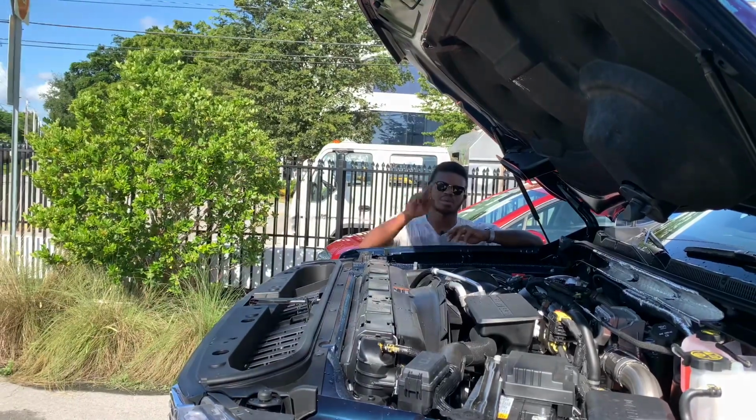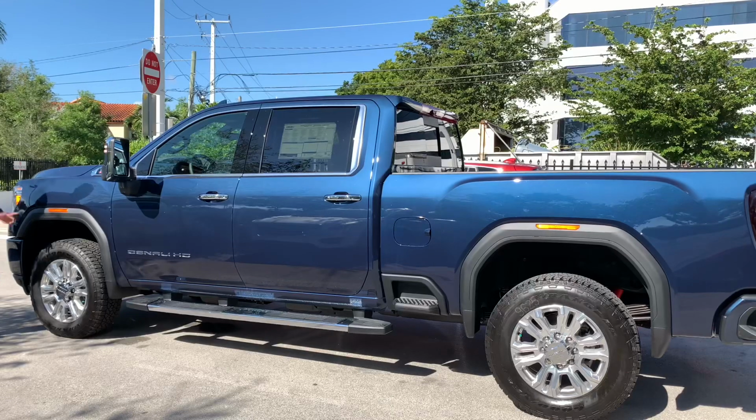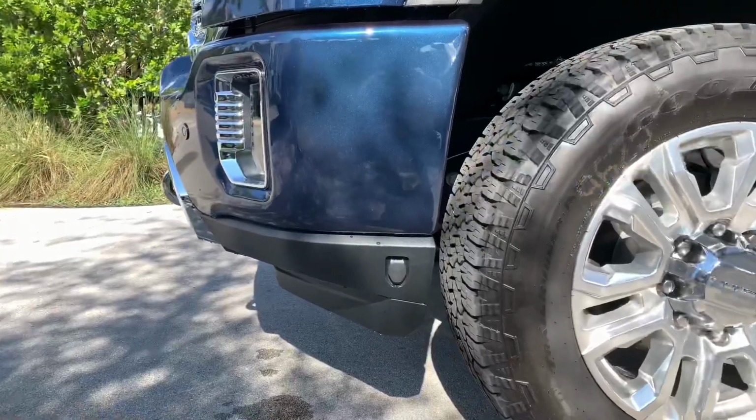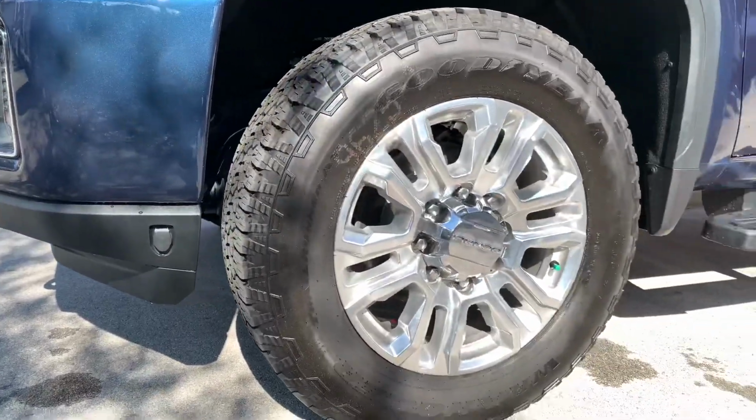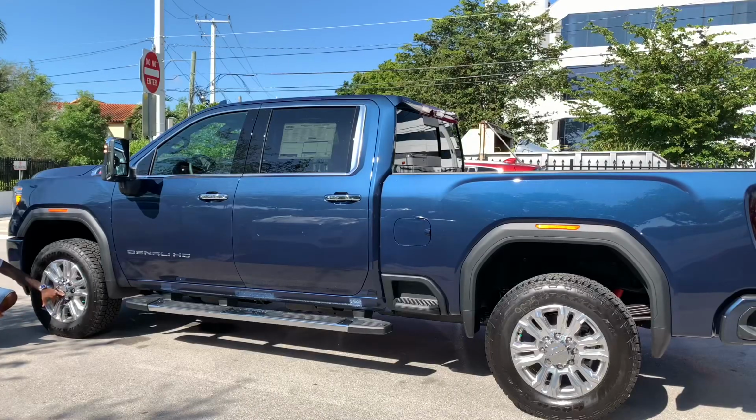We're gonna take a look at the side profile of the 2500. Side profile of the GMC 2500. Starting off with these tires, these are 275/65 Goodyear tires. These are good tires on the market. And it's also a 20-inch chrome wheel. You also have your Denali badge embossed into the actual cap here.